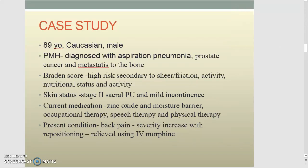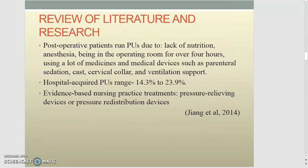Case study. I have this 89-year-old Caucasian male with family history of aspiration pneumonia, prostate cancer which has metastasized to the bone, and a Braden score that is high risk secondary to shear, friction, activity, and poor nutritional status. Skin status: he has a stage 2 sacral pressure ulcer with mild incontinence. He's taking zinc oxide and a moisture barrier, and receiving occupational therapy, speech therapy, and physical therapy. Present condition includes back pain, with severity increased with positioning, and the pain is relieved with IV morphine.